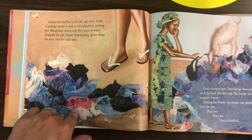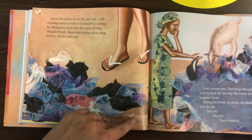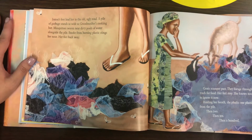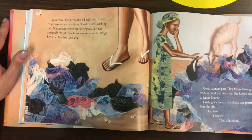So she goes to investigate, and she has to back away because it's really stinky and there's lots of flies, and it's not very sanitary, which means it's not very safe. Probably germs and things are growing here. The goats scamper past and they forage through the trash for food. Her feet stop. She knows too much to ignore it now.